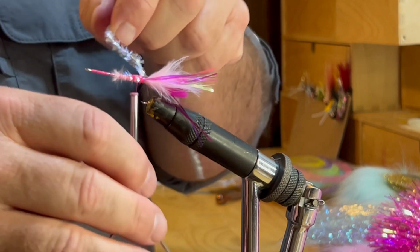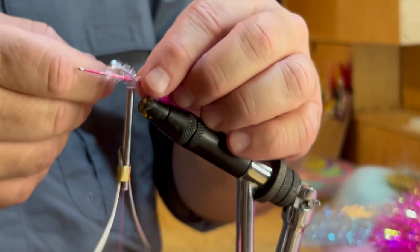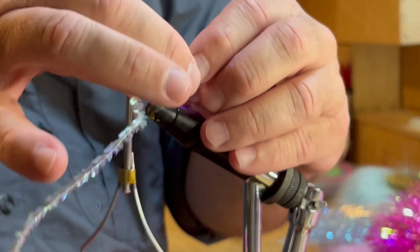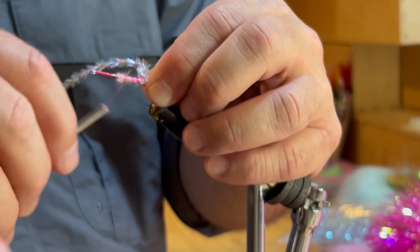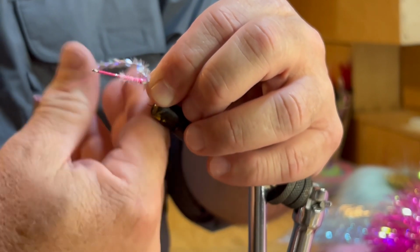All right, and so I'm going to take now and try wrapping this without twisting everything on the fly, which appears that's what's actually happening. Keep that steady. There you go, big guy. We're gonna try take this all the way. I'm gonna put my thread back up here to the hook eye.